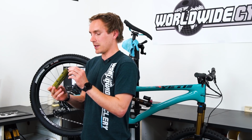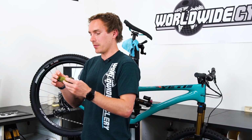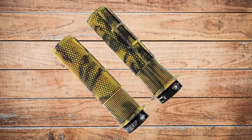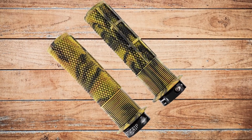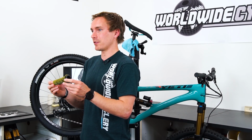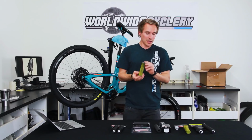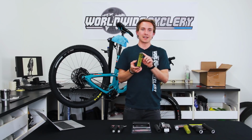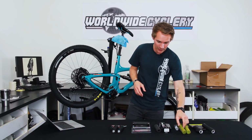These grips, like a lot of the newer lock-ons, only have a lock jaw on one side, and they don't seem to twist at all. When lock-ons first came out, they were on both ends. Now a lot of grips just have them on one end. Some of them twist a little. These ones don't seem to twist at all, and neither do the new ODIs that I'm going to talk about in just a bit. But DMR Bikes Brendog Death Grip, $19.84, pretty cheap grip as well, and phenomenal stuff.